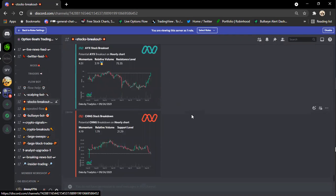Tradedix, probably the best bot I've ever experienced. Trading has become fun now. Trading was already fun when I first started learning 12, 13 years ago, and it's been fun ever since, but this bot makes it a lot more fun. I'm not going to go over all the bots. I'm only going to go over one signal, the brand new one that they just brought out last week. It's called the stocks breakout bot.